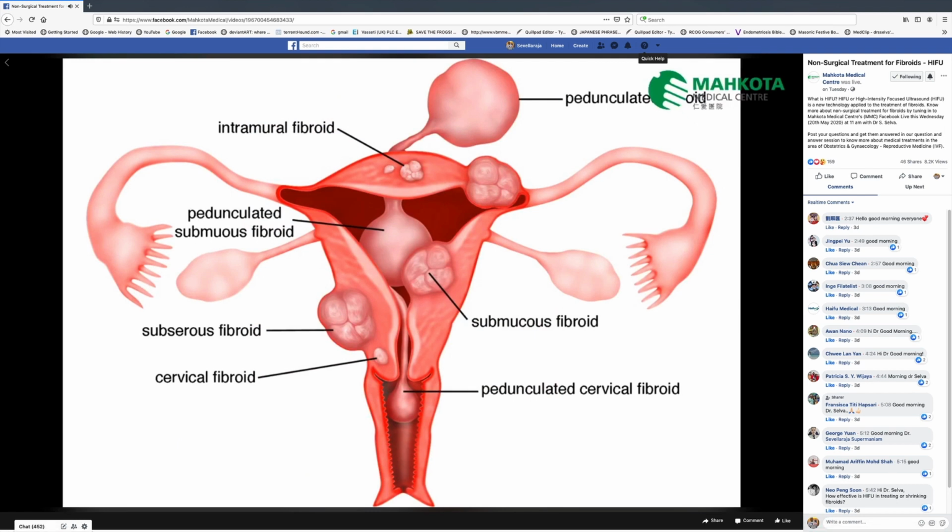If it is located on a stalk, as you can see in this diagram, then it's called a pedunculated fibroid. If it is found in the middle of the uterine wall, we call it an intramural fibroid. If it is found next to the inner lining of the uterus, that is the endometrium, then we call that a submucous fibroid. Sometimes the fibroid can be pedunculated in the center of the uterus. So depending on where the fibroid is, the symptoms will differ.